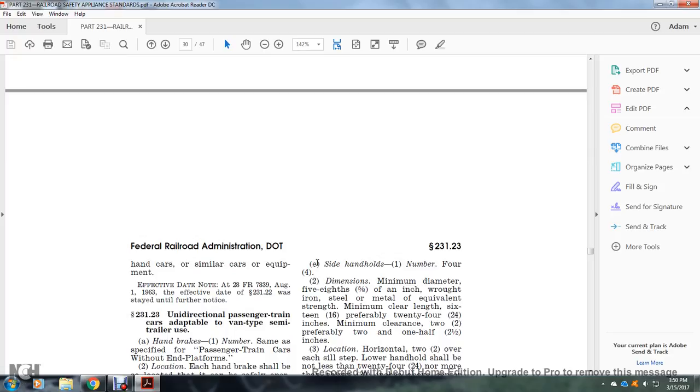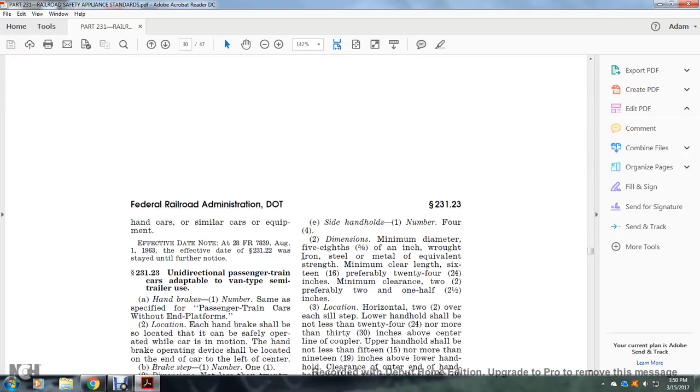231.23 Unidirectional passenger car adapted to van type semi-trailer use.